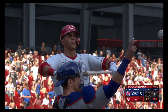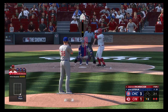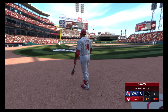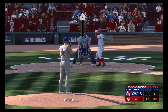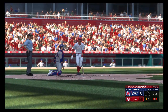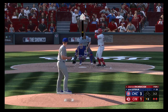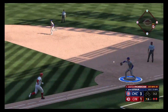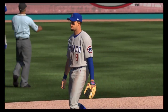Pitch misses. 2 balls and a strike. Just missed. Noelvi Marte waits on deck. Swing and a miss. Yet it's 3-2. Man, he was really tardy on that fastball. Great job of setting him up by throwing the curveball. Add some velocity to it on the next pitch. Can't catch up. Hit on the ground to Candelario. Slings it across. Third out, and that ends the frame. Reds go down quietly. Score holds. It's 3-1.